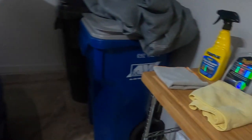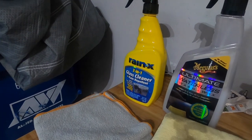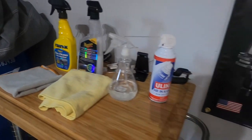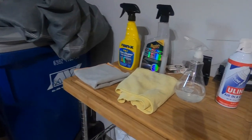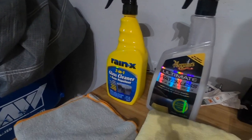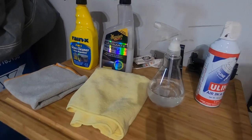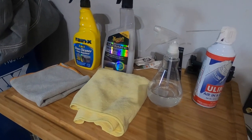And this is pretty much my go-to. I don't know about you guys, but once my car is clean, I don't have to wash it. It stays in the garage, it's usually covered. So I just use a little bit of glass cleaner. This Meguiar's waterless wash and wax is amazing. I mean, it keeps the car real clean. It actually smells kind of good.